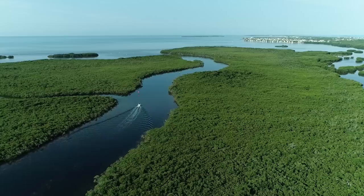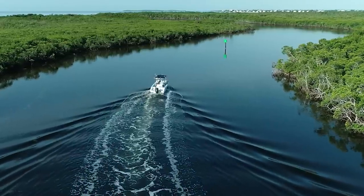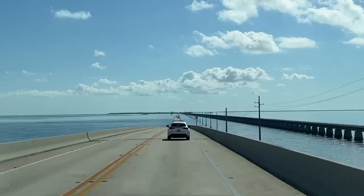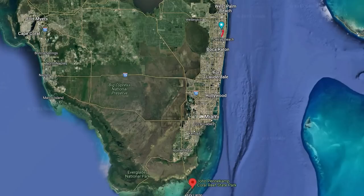Today we have a special adventure and we're excited. We're just getting out of the boat ramp now. We are down here in the Florida Keys, headed out of John Pennekamp in Key Largo. Yeah, that's right, very excited. We drove down in our Ford and Road King trailer all the way from Boynton. So expecting a big trip.